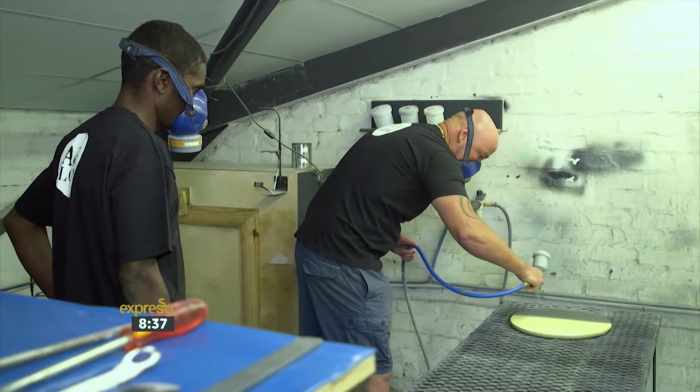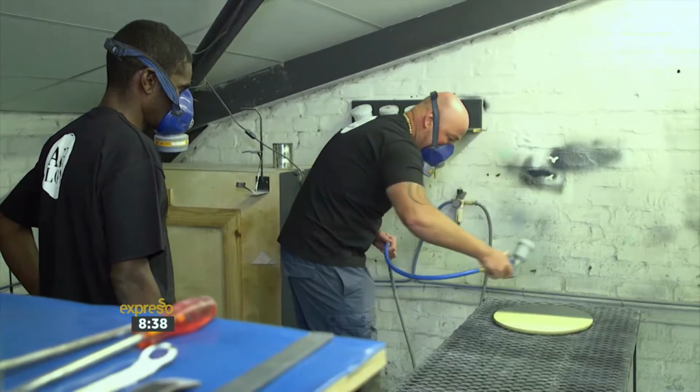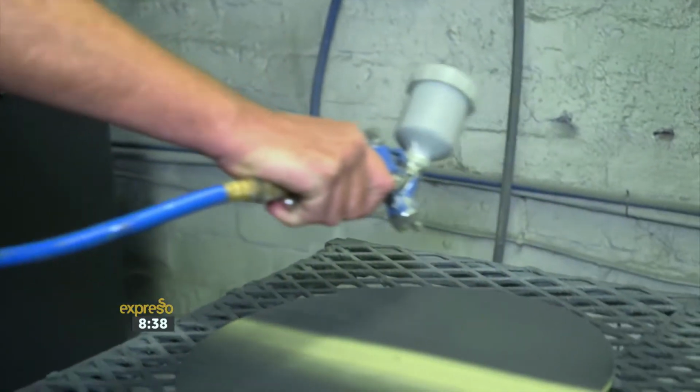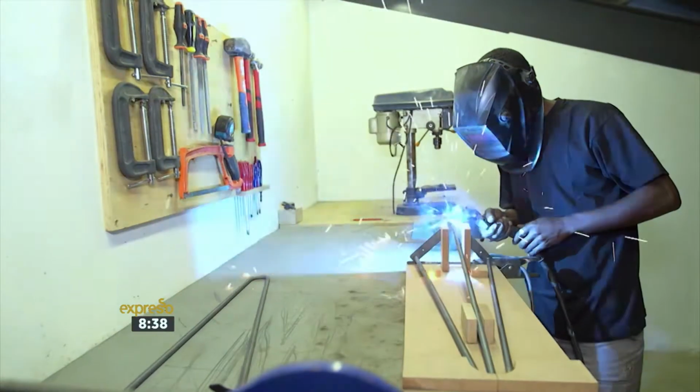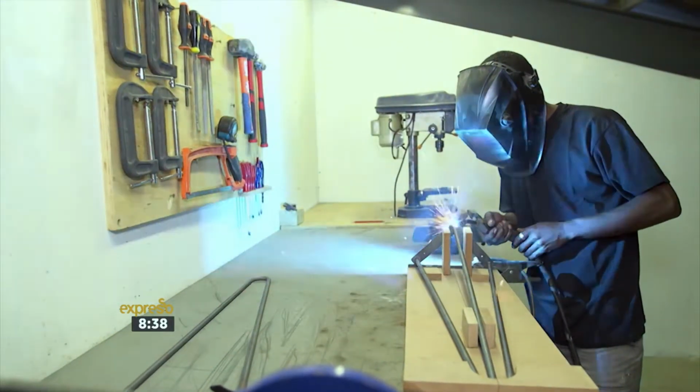I think teaching people skills is extremely important, especially in this country. We actually lack skill, and that is one of our main goals and our aim at Airloom, to uplift people and to show them that they can do certain things. I love doing metalwork, especially welding. About 3 months ago, I started my own business at home doing metalwork.